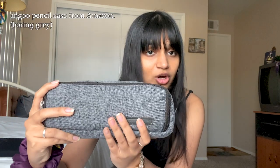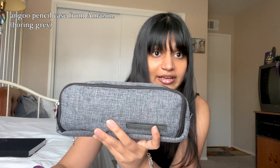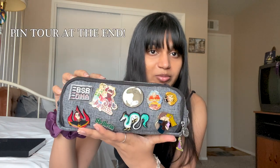I got this weapon, or pencil case rather, off of Amazon. It's a cheapo, that's why I got it. It is gray and very sad, as you can already probably see. And on it, I have stabbed it with my personality because apparently that's what cool girls do. And God forbid I forfeit any chance of me actually becoming a cool girl. I also like stabbing, as long as the stabbing is done with an enamel pin that I spent way too much money on.